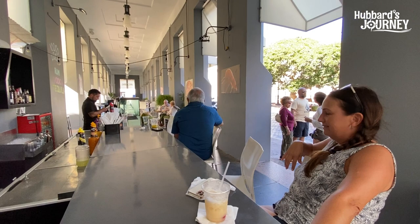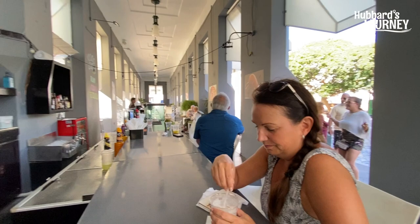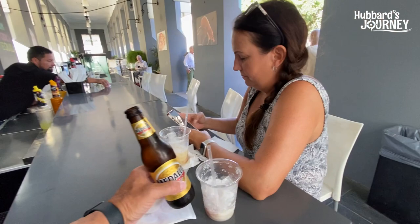You know, open door bar. We don't want to look over there, that's the trash. But we're going to go down that street right there, you're going to like it. Thanks for coming along on our journey. All right, so I'm getting a Puerto Rican beer. What's the name of the Puerto Rican beer? Medalla. Medalla. All right, I went with the light. I'm trying to watch my figure. Cheers.